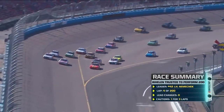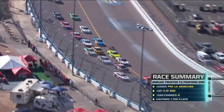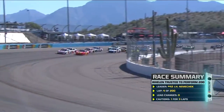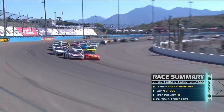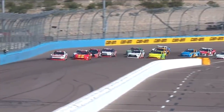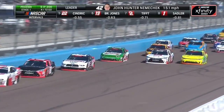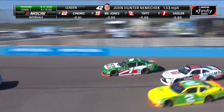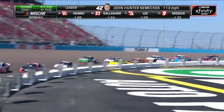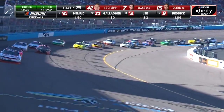Look at all the cars diving down to cut the dog leg, 3 wide as they go into 1. Allgaier, little contact there. The 21 of Hemric goes up the racetrack. Allgaier picked up a spot. I thought he was going to take the lead. Great move to the bottom. 3 wide into 1. Elliott needs to understand. Matt Tifft in the 2 on the inside. Elliott Sadler now just outside of him in the 1.